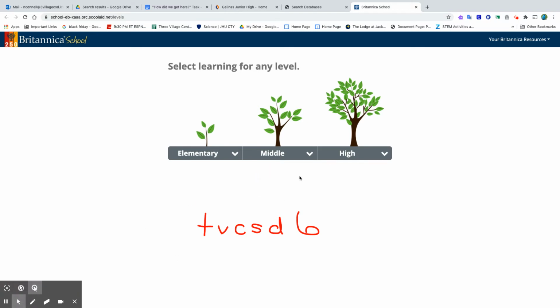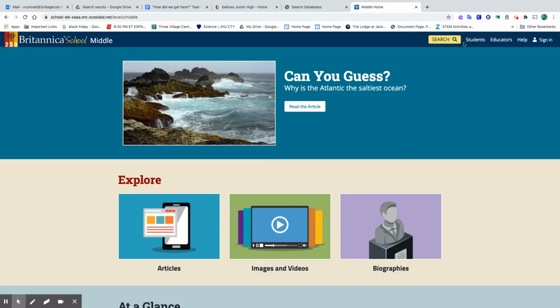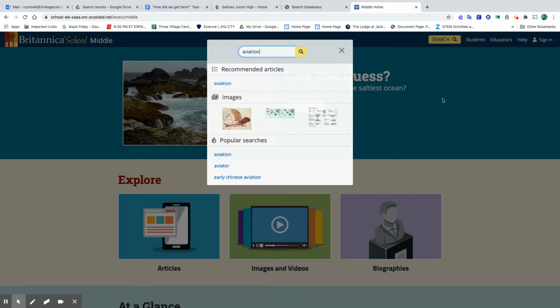All right, go back to pointer here. And you can select 3 different reading levels, which is nice. I'm going to go ahead and select the middle one, but you can choose whatever is going to work best for you. I'm going to select middle. And from here, I'm going to go ahead and find the search bar in the upper right-hand part of the screen. And the example that we used is aviation.